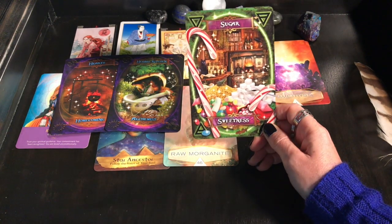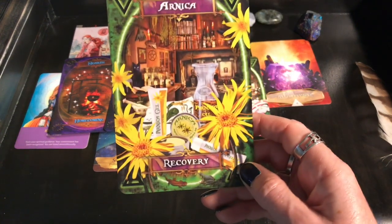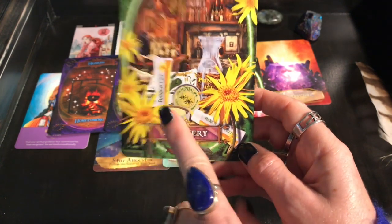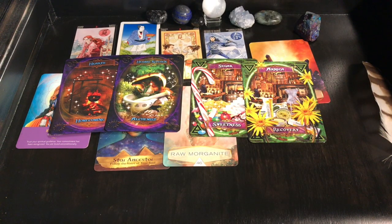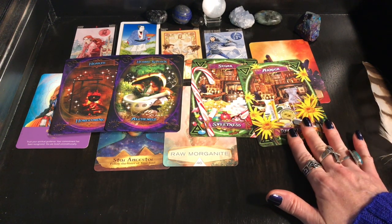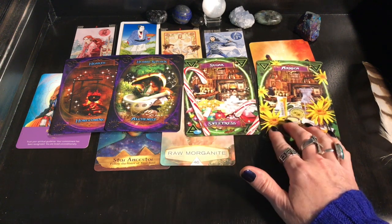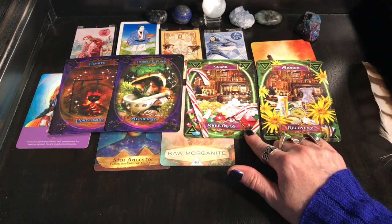Here you go. Sugar, sweetness, working with sugar. And we're going to get into that in a second. And Arnica, recovery. Oh my gosh. This is all about healing. So that's coming up again. Yeah, this is definitely all about healing. I'm going to go ahead and pull the book on these, because these are really cool cards. And the sugar, oh man, I already can tell. One thing I'm going to say about this, and let's see if it says this, because I have never pulled this card before.